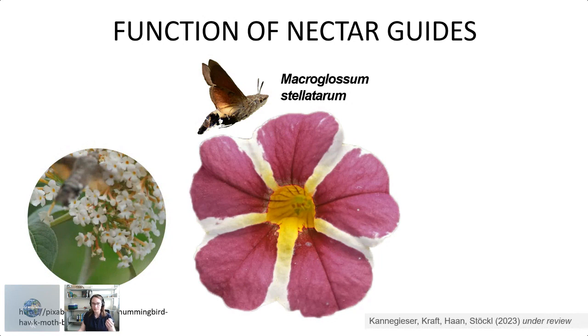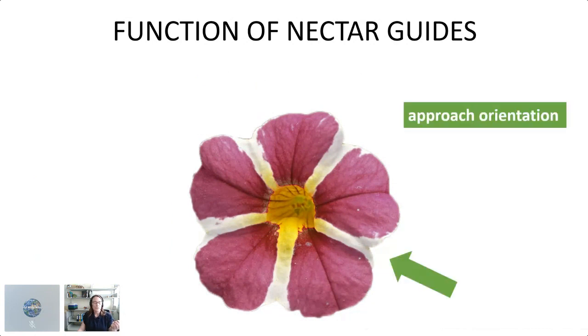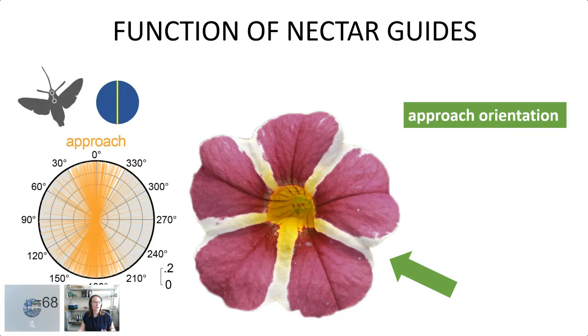And we were wondering what functions these visual flower patterns play in this task, and how that compares to what we found in bumblebees. So I'll walk you through some of the key findings and directly compare them to what we found before. So first of all, do the hawkmoths also use these flower patterns for approach orientation? So for angling their body in relation to the flower as they're approaching it. And the very short answer is yes.